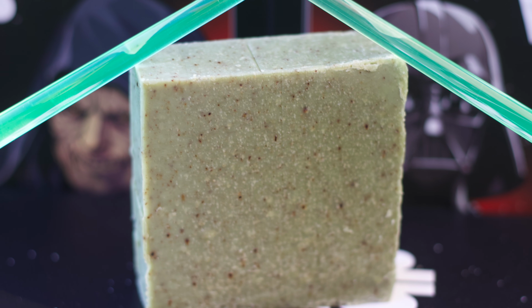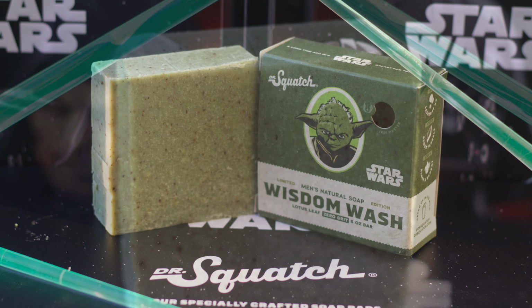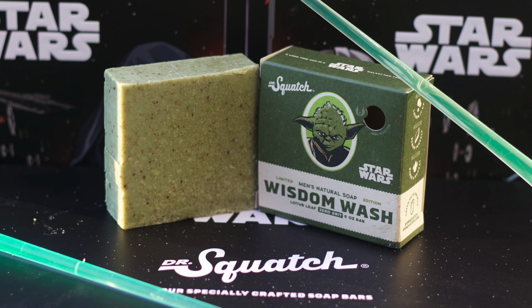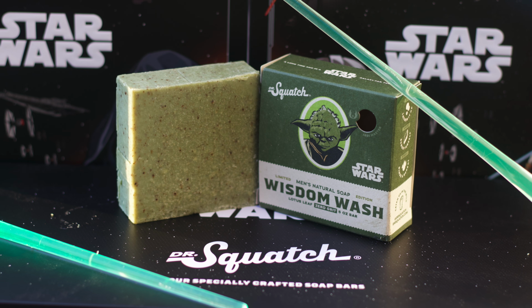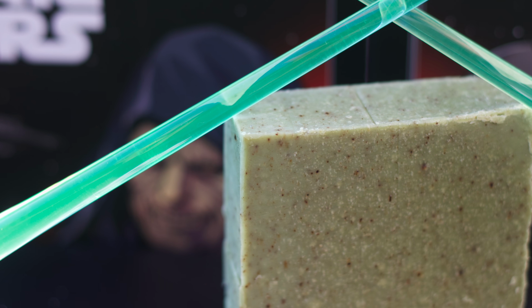The scent is a refreshing, citrusy, herbal one. It's one of my favorite scents out there. The bar itself also feels incredible. The lotus leaf carries it and makes it a deeply hydrating one. It has some grit to it as well, although it's listed as 0. In fact, it actually has more grit than the Dark Side Scrub from the same collection.